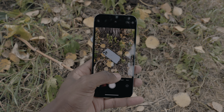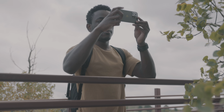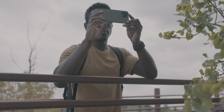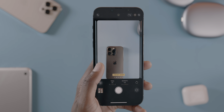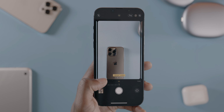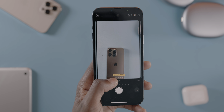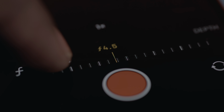So for now, it's better to act as if Apple just never announced ProRes video when factoring in your purchasing decision, but I am very much looking forward to seeing how well it works. But once again, these are all of the things being added to an already great camera system. You've got Dolby Vision HDR video recording up to 4K at 60 FPS, great low light capability, portrait mode and portrait lighting, and built-in RAW for photos. There simply aren't any other smartphones that provide this experience for photos and videos in one package, and that's what makes the 13 Pro the best camera system on a smartphone.